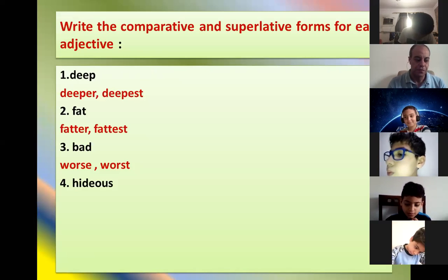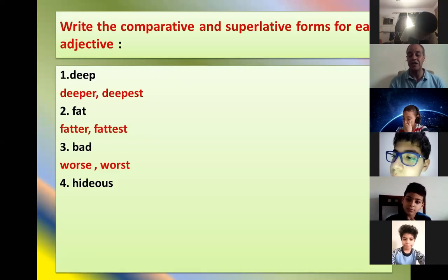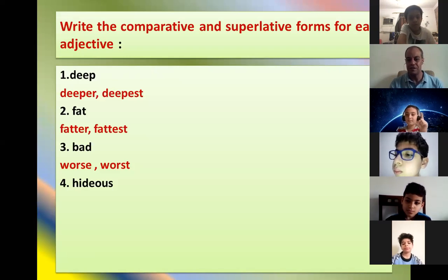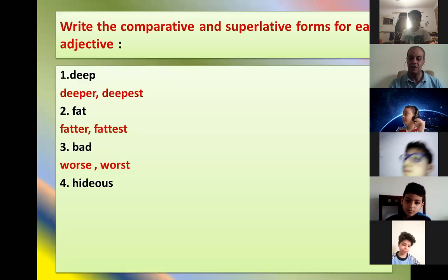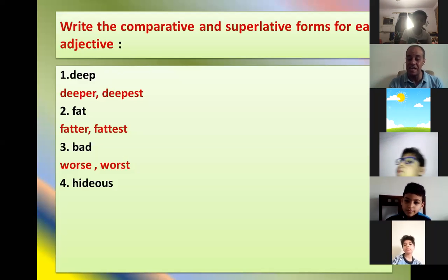I'd like just to remind you of something, Yasin. Hideous here means horrible, okay? What do you think about hideous? Is it a short adjective or a long one? Long. It's a long adjective, that's right. So how can we put it in the comparative and superlative, with ER and EST or more and most? More and most. Excellent. So what is the right answer for hideous in the comparative form? More hideous. Excellent. And most hideous. That's right. Thank you so much, Yasin.